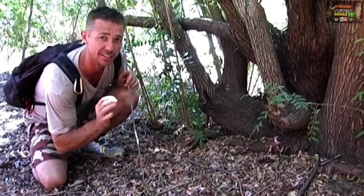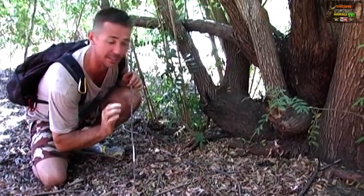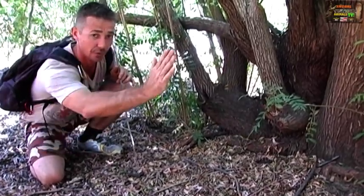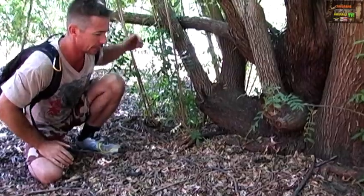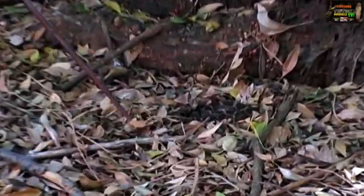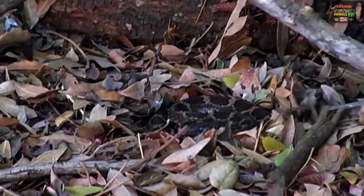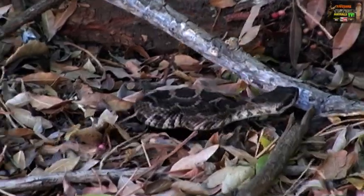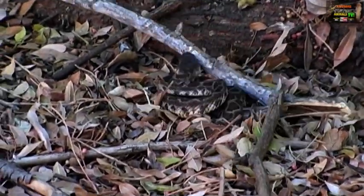Once a snake realizes that its cover's been blown, then it'll usually either defend itself or try and make an escape. So we're just gonna see what his temperament's like. And look at that. He knows something's going on now. Can't quite work out what's happening. The ground's suddenly moving.